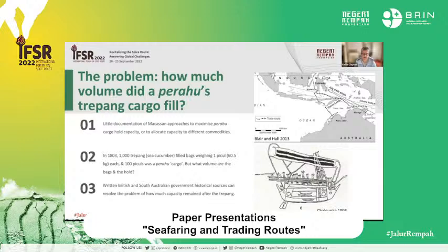I could find little historical documentation of how Makassans maximised prau cargo hold capacity or how they allocated capacity to different commodities, but I did find four sources tangential to the topic. Firstly, Bugis navigation and commercial law was codified by Amanna Gappa of Wajo, southwest Sulawesi, in 1676. But while this addresses the rights of merchant passengers with accompanying trade goods, it doesn't discuss cargo capacity, stowage, or management.